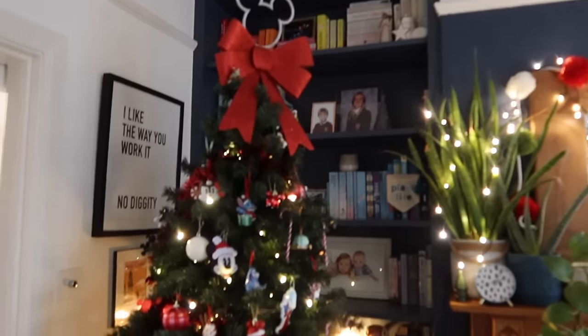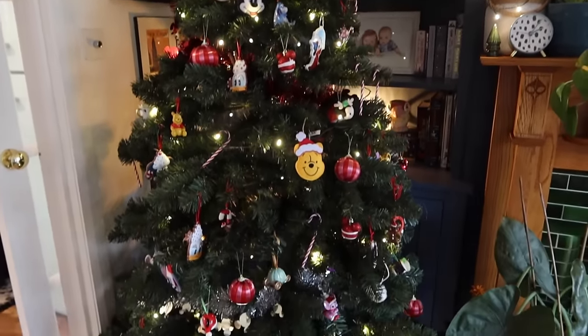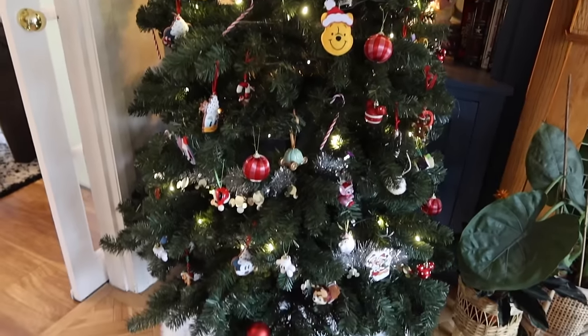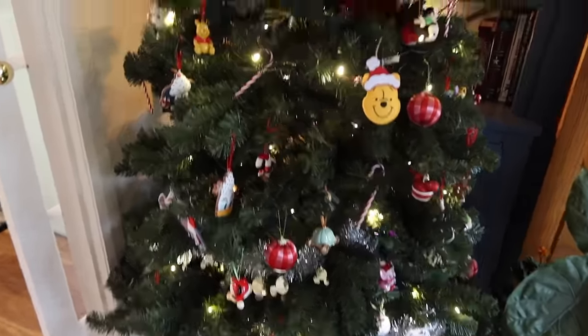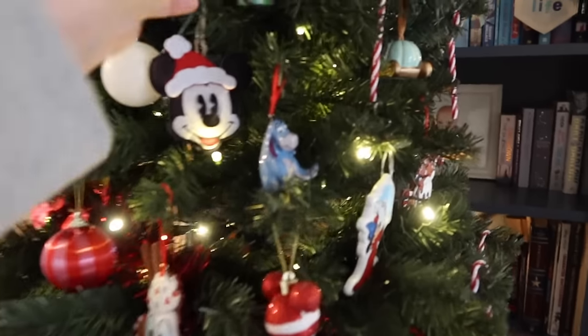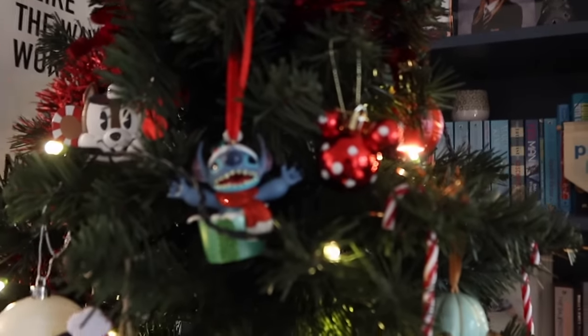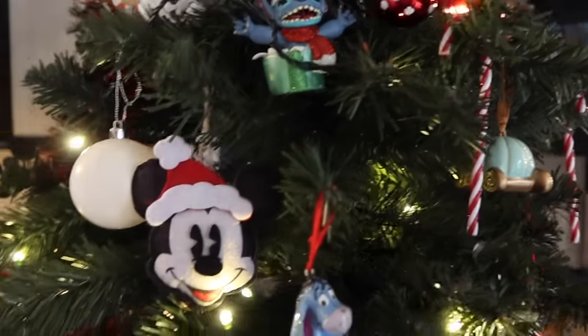The tree is up. I did post it on my Instagram, and I said on my stories that I was going to go through a little bit more in depth where we get our decorations from. As you know, I've had to colour in some of them, but I'll just show some of them. So for example, I think this is a Disney. Every time we go on a holiday, we get a Disney decoration.